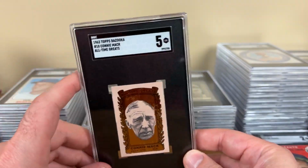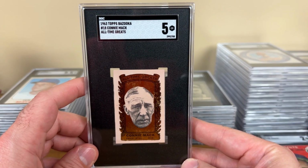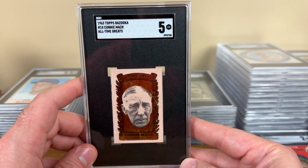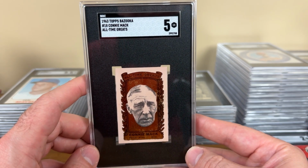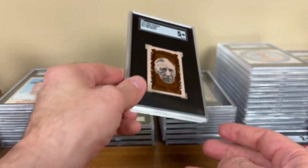This was actually a flea market purchase. I got a couple graded ones as well. This is a 1936 Topps Bazooka Connie Mack all-time greats in a 5. Think I have a PSA 6, so I might just move the PSA 1 and keep this SGC. Good old Connie Mack.